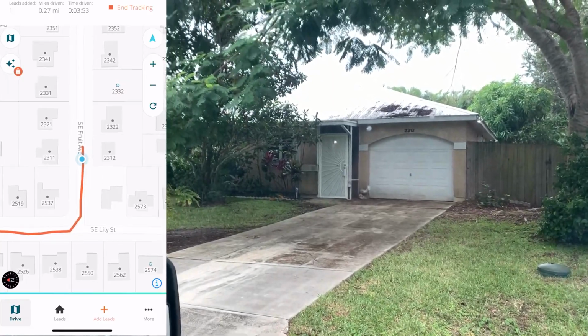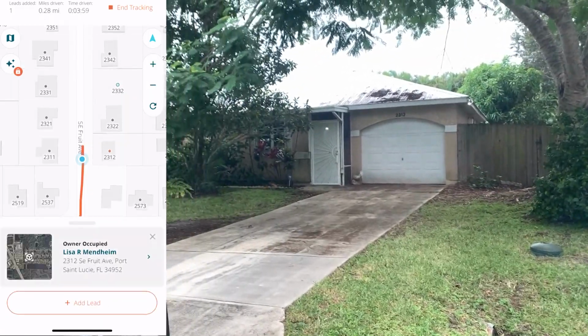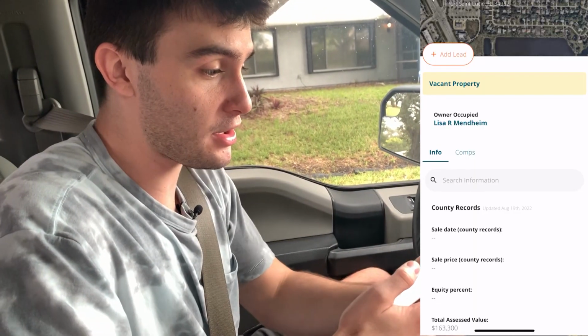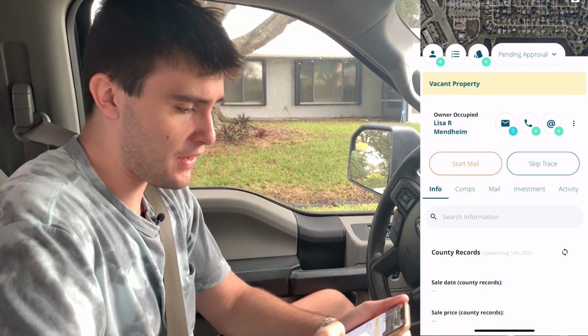And it looks like the driveway is a little nasty there. Definitely gonna add this one on. So I'm gonna click this lead right here. Looks like a Lisa Mendenheim owns it. Nothing too crazy when I'm scrolling here looking. Oh snap, actually look right here, it says it right here. It says vacant property. This is a killer deal right here. So I'm gonna click add lead there and boom, just found a nice vacant lead right here.